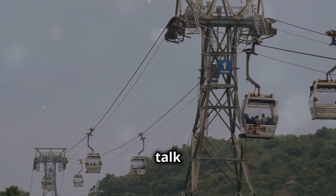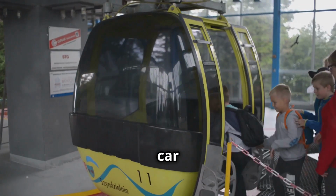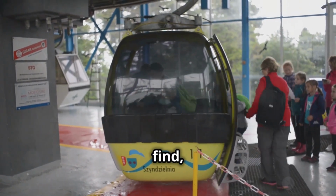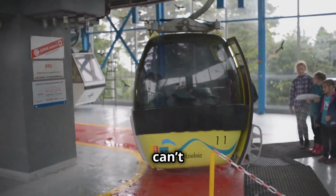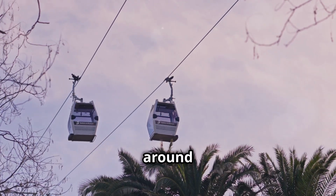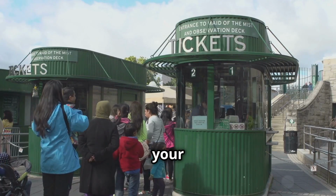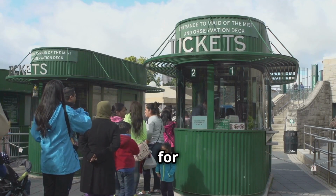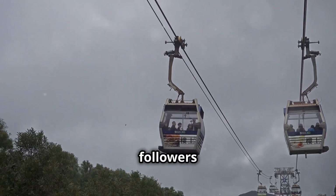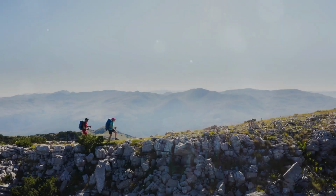Now, let's talk logistics. The cable car station is located just outside the Old Town walls. Easy to find, clearly marked. You can't miss it. They run pretty frequently, so you won't be waiting around forever. Just grab your ticket, hop in, and prepare for some serious Instagram-worthy moments. Trust me, your followers will thank you for this one.